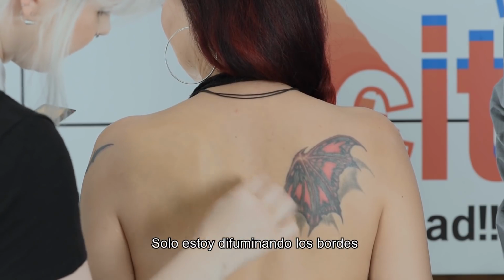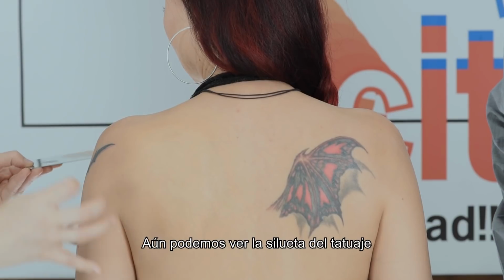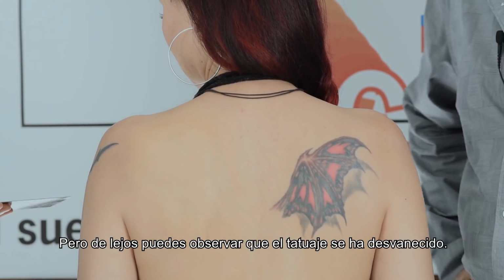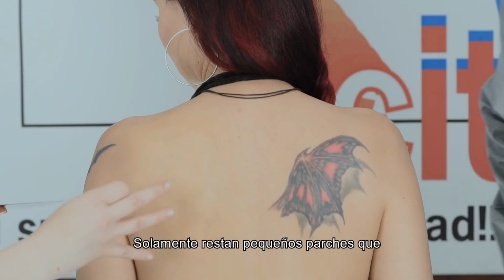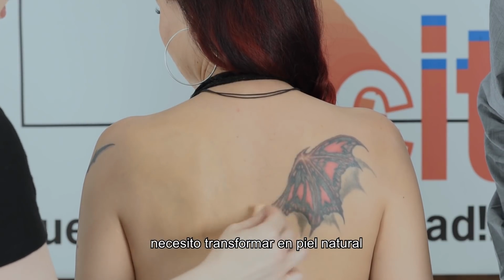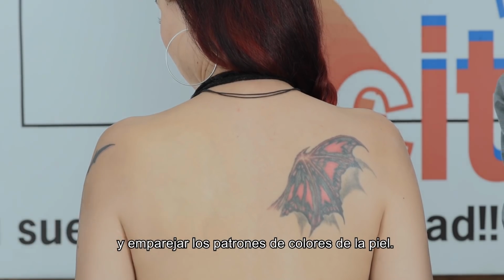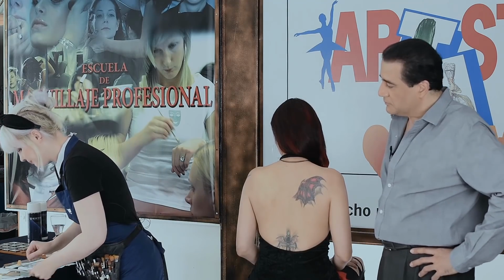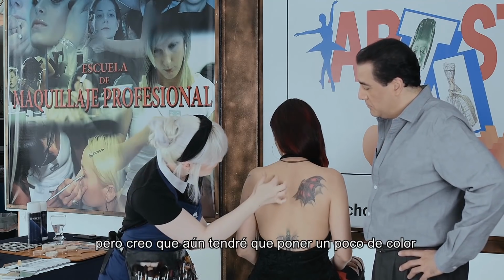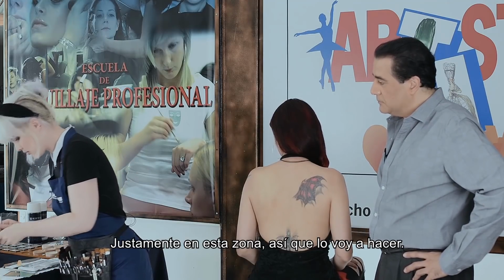Just blending the edges out. Still need to make it more even, but you can see from far away the tattoo is pretty much gone. Yes. It's just a little patchy still, so we need to make it transform into natural skin, and we need to match the pattern of the colors of her skin. So, I could powder now, but I think I will still need to put a little bit of color here right on this line. So I'm gonna do that.